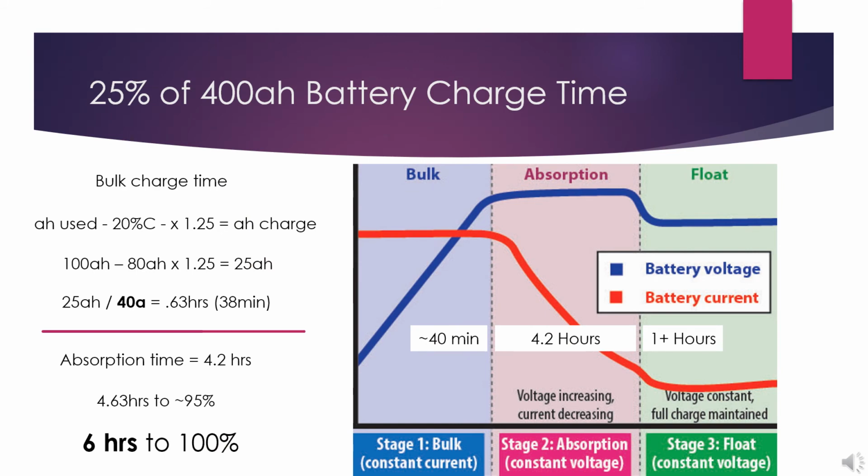So how do we overcome that shortage of hours? One of the ways we do that is we increase the size of our battery bank. By increasing the size of our battery bank, say to 400 amp hours, then we can charge that at 40 amps instead of 20 amps.